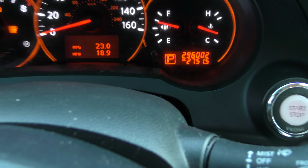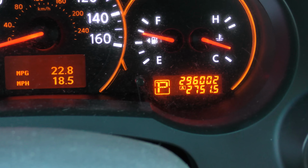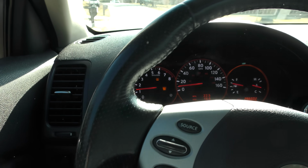So as we look, hey, it does have 296,002 miles, and it's on its second transmission, which was used. Still goes pretty smooth. No backup camera, it's too old. And here we go, now it's a CVT, so we'll give it a little gas.